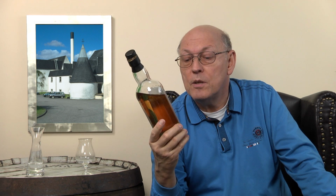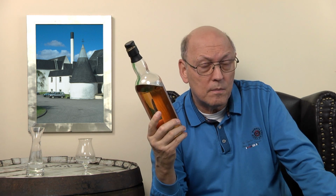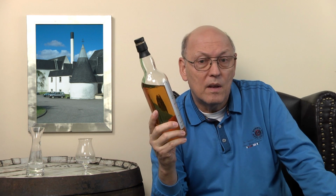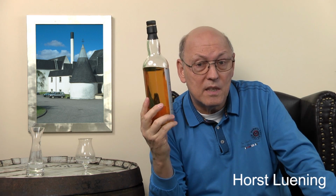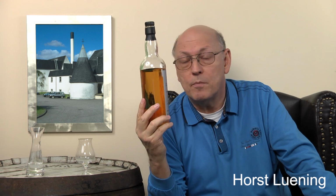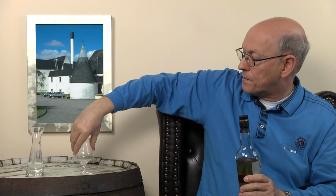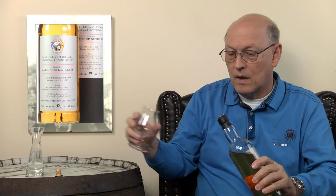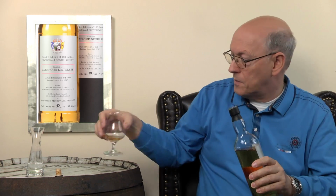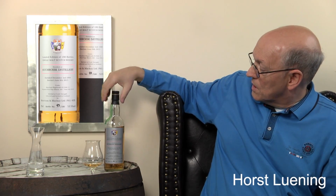And the finishing period was from March the 3rd to June the 8th, 2015. So for 3 months approximately, and 5 days. And so from this it got the color. It's unchill filtered, it's uncolored, and this color should have been transferred from the port wine cask. Lots of torque. And now we're starting with the tasting. Oops. The color shows a little reddish tone, and this is the red grape from the port wine.